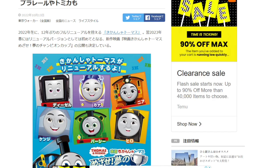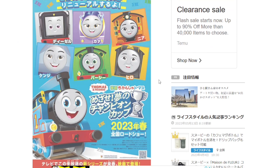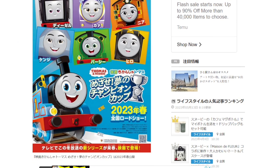Okay, so the next article comes from Walker Plus, and this one is the renewal of the Thomas franchise for Plarail and Tomica, which is great news. Winter of 2022, Thomas the Tank Engine will undergo a full renewal for the first time in 12 years. In the spring of 2023, the new movie Thomas the Tank Engine AIM Dream Champion Cup will be released. So this is the poster for that, the roadshow.